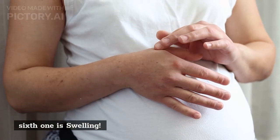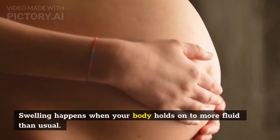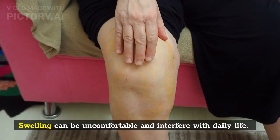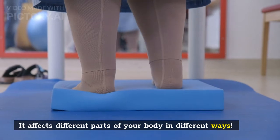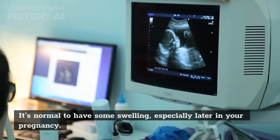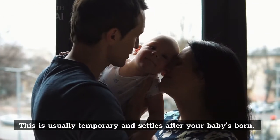Sixth one is swelling. Swelling happens when your body holds on to more fluid than usual. This is called edema. Swelling can be uncomfortable and interfere with daily life. It affects different parts of your body in different ways. It's normal to have some swelling, especially later in your pregnancy. This is usually temporary and settles after your baby's born.